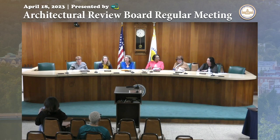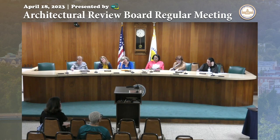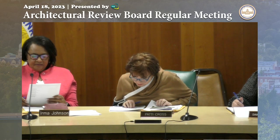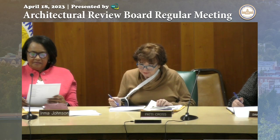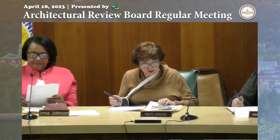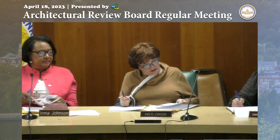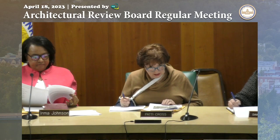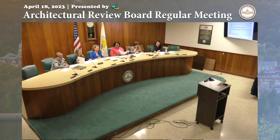Okay, you want to try? I would move that we approve the request for a certificate of appropriateness for revisions to previously approved plans for new construction of property located at 725 Woodland Avenue, based on the findings in the staff report on page 4, and the revised conditions on page 5. I'll second.